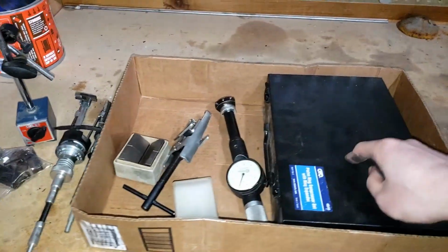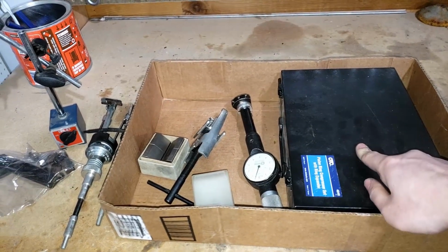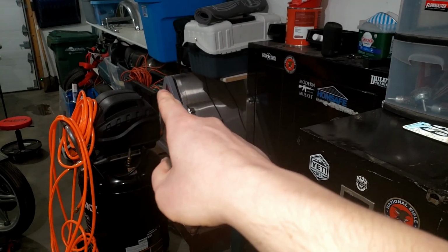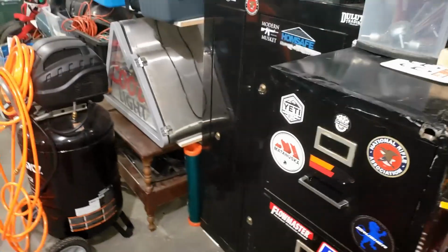And this is one of the main items I was actually looking at in the auction, because I want to do some engine rebuilds. I have a Twin Cam A engine over there for a Harley in that black bin that I'll work on at some point.